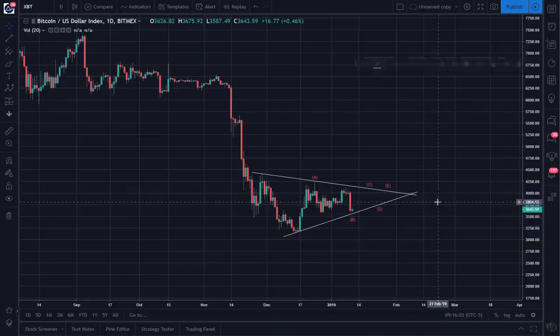But I think there's a little more time left. See, I think many of the analysts, myself included, were expecting this to do an A, B, C. Maybe even up to here, A, B, C, into the 5Ks. But there's not enough buying power to sustain that. And instead, this is going to go sideways and become more complex, which is fine.